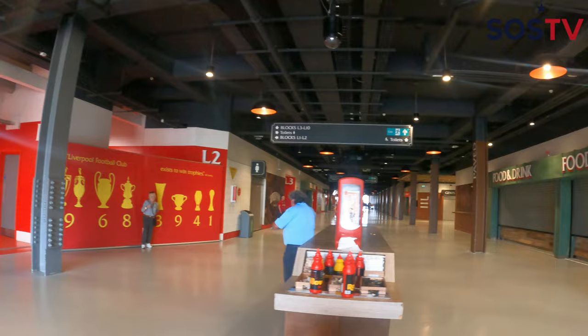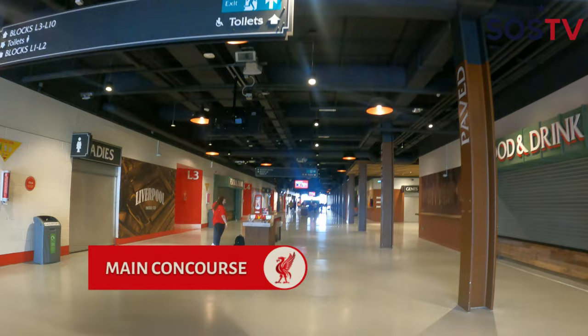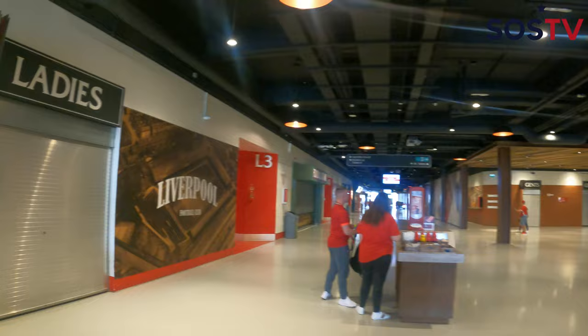So now that we know our history of Anfield and got a bird's eye view of the pitch, let's take a stroll around the concourse. Jack is going to point out a couple interesting aspects of its design, and then we'll make our way downstairs to check out the dressing room, cafeteria, and players' tunnel.